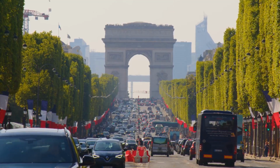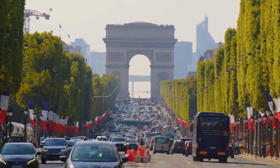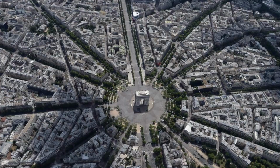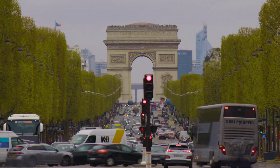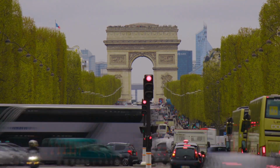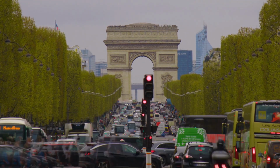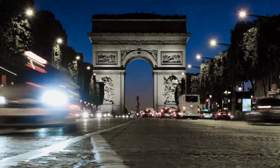bustling Parisian traffic. This grand roundabout is a key intersection where 12 major roads converge, creating a star-shaped étoile pattern where the arc is. The traffic circle around the Arc de Triomphe is famously chaotic, entering and exiting from 12 different avenues, making you wonder how they avoid constant accidents.